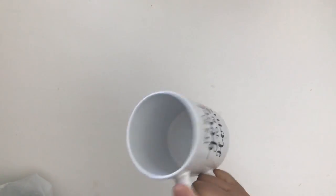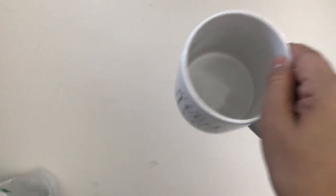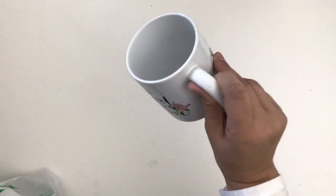So I'm a coffee lover, coffee drinker, love tea as well, but I don't think I'll use this for coffee or tea because I hate what it does to the white. It stains there. I have another project that I will use this mug. Okay, so watch out for that.